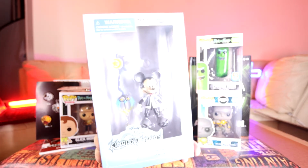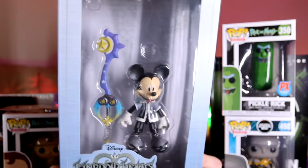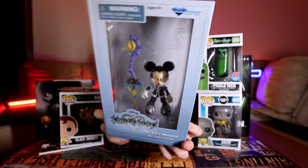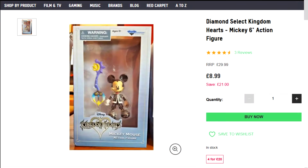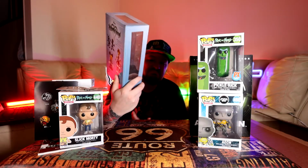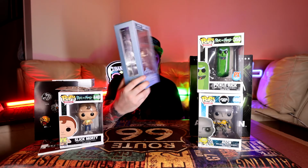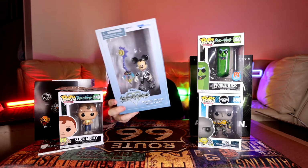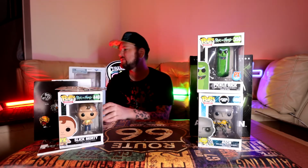Be even better if my camera decided to change its exposure. There we go. So, yeah, he looks quite a bit like that. Again, no idea on price. I would say £7. It is vinyl. It doesn't look overly expensive. I mean, it's packaged nice enough. Should we say £7? Should we hide him out the back here?